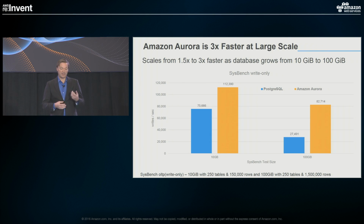In this test, we compared how each database scales in terms of throughput as the database size scales, using, again, the sysbench write-only workload. And you can see with the 10 gig database, Aurora delivers about 1.5 times better throughput. With the 100 gig database, Aurora delivers about 3 times better throughput. Basically, its performance didn't drop off as much as Postgres did. However, we're not really all that happy with this result. We'd like to get to the point where Amazon Aurora doesn't show a significant drop-off at all as the database size grows.